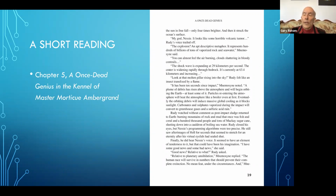Rudy watched without comment as post-impact sludge returned to Earth. Burning mountains of rock and mud that once was fish and coral and 100,000 people and tons of Mackay sugarcane sleeting down into a cauldron of boiling seawater. Rudy closed his eyes, but Nessie's programming algorithms were too precise. He still saw afterimages of hell for seconds that seemed to stretch for an eternity after his virtual eyelids had sealed shut. Finally, he did hear Nessie's voice. It seemed to have an element of tenderness to it, but that could have been his imagination.